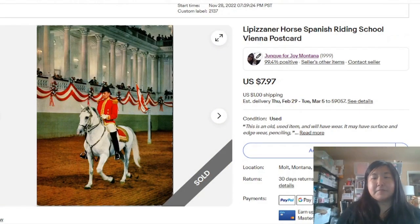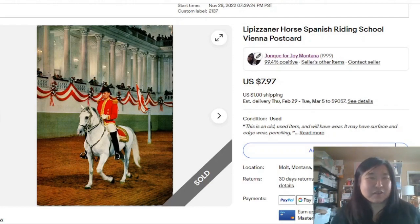Then we have Lipizzaner Spanish Writing School in Vienna. I actually sold a few of these recently. One of those things where I listed a bunch of them thinking they're not terribly common, but I think they're interesting because did anyone else read Marguerite Henry's horse books when they were little? And she had one about these horses, and so then it's like, ooh, Lipizzaner stallions. So anyways, $7.97, continental chrome.